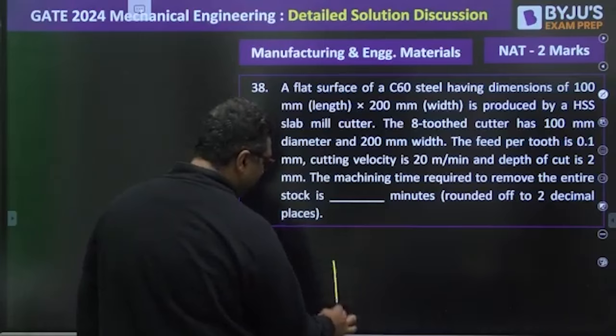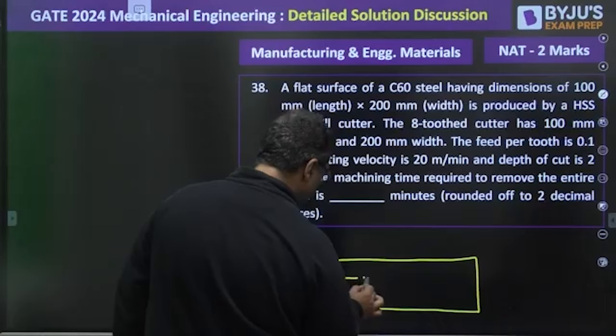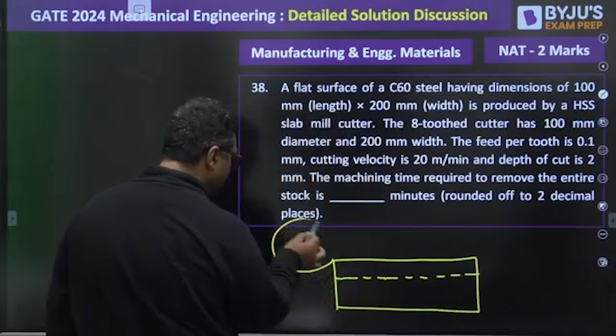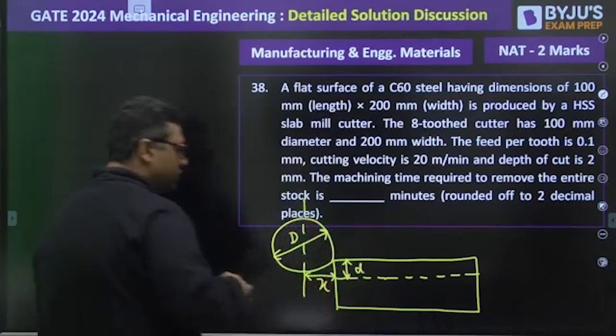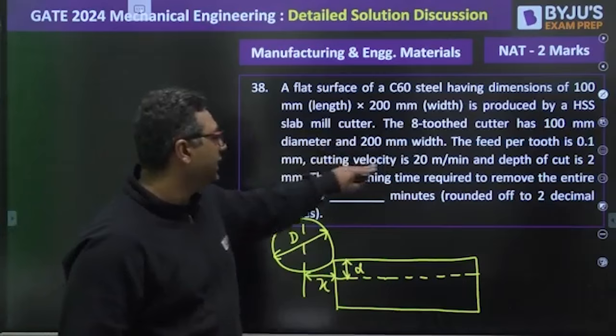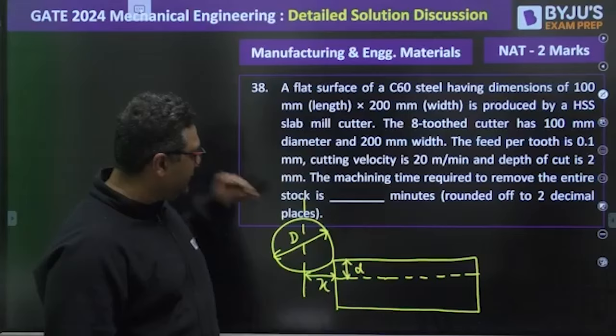my workpiece. This is the cutter. This is D. You know the compulsory approach. They are saying that the feed per tooth is 0.1 mm, cutting velocity is 20 meter per minute, depth of cut is 2 mm. The machining time required to remove the entire stock is.